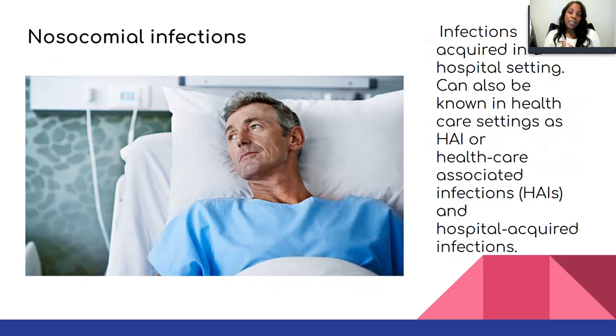Infections acquired in the hospital setting are considered to be nosocomial infections. Some people call them HAIs, or you might even hear some people call them hospital-acquired infections or healthcare-associated infections. So both of those are HAIs. It's just something you're going to learn about because it happens all the time. Even with people being really precautious, wearing PPE, gloves, all sorts of barrier protectants, even droplet precaution rooms and things like that, with patients you still get nosocomial infections or hospital-acquired infections.